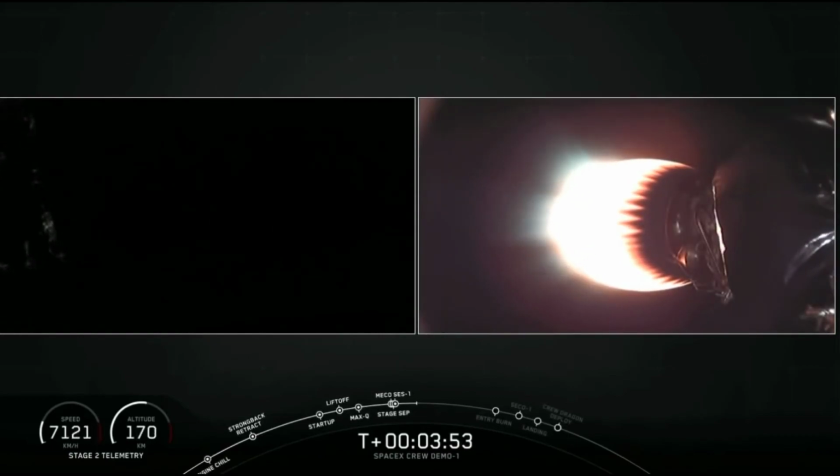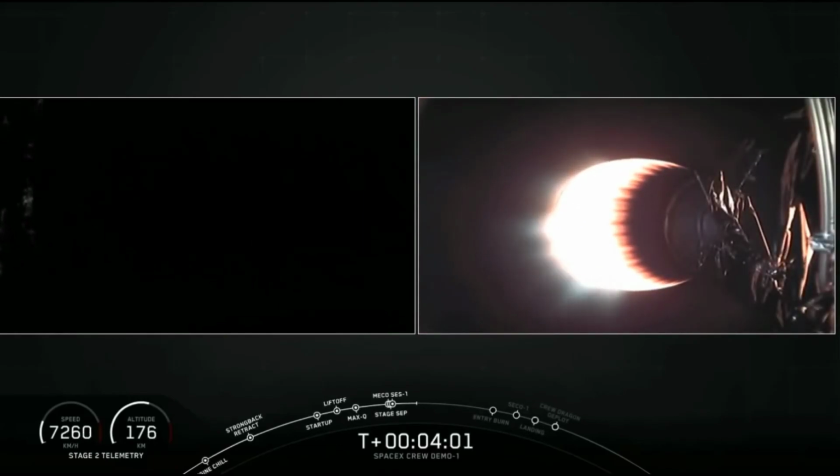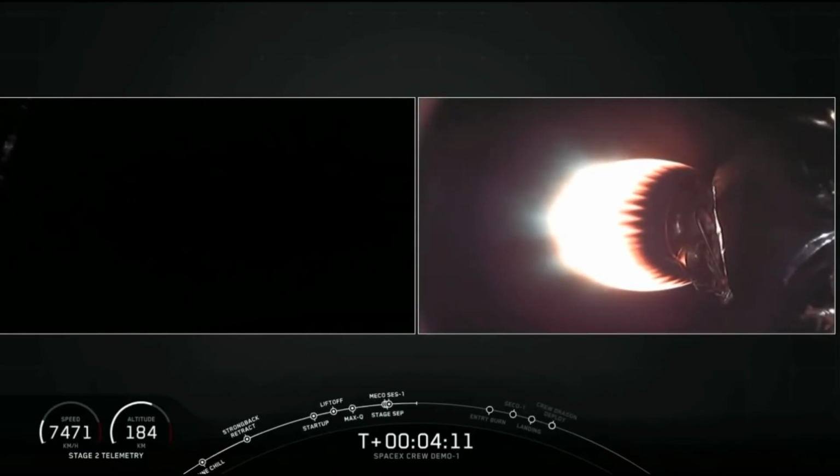That's where 3 of the M1D engines will reignite. And what that burn does is it slows down stage 1 as it re-enters the upper parts of the Earth's atmosphere. If we didn't do that, that aerodynamic re-entry heating, the aero heating, would heat up stage 1 and it would potentially break it apart. So we've got to slow it down.